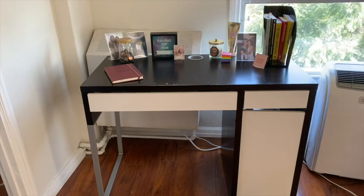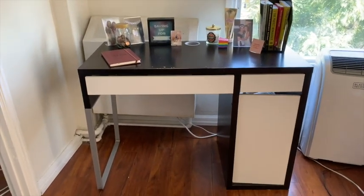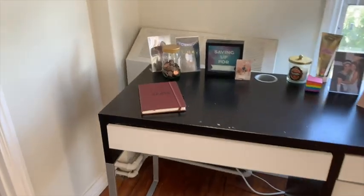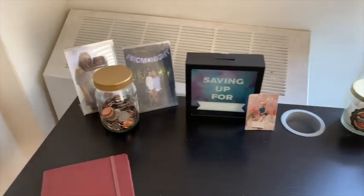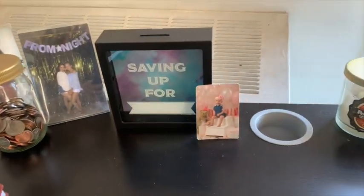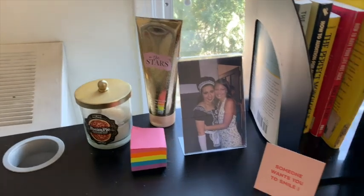To my right, I have my third find. It is this black and white wooden desk. I found it on a street that's close to mine. On top of it, I have all my little fun things. Got my coin jar, little pictures. This little girl I used to babysit, love her so much. My favorite candle, my favorite lotion, my friend Riley.